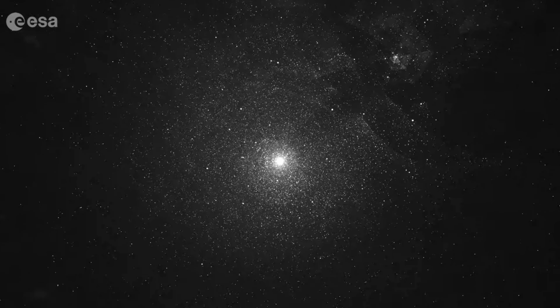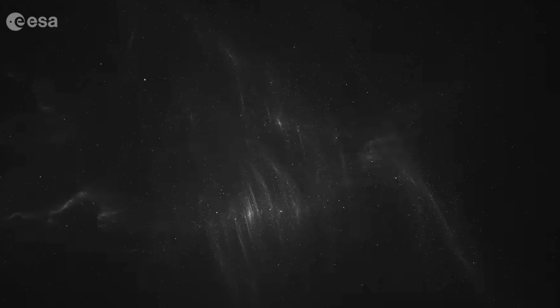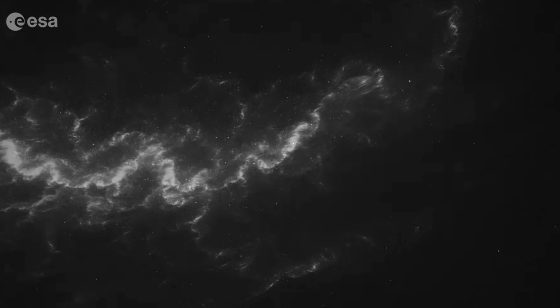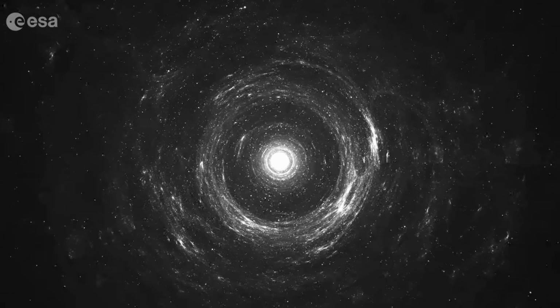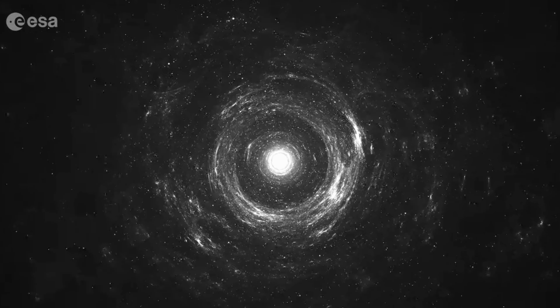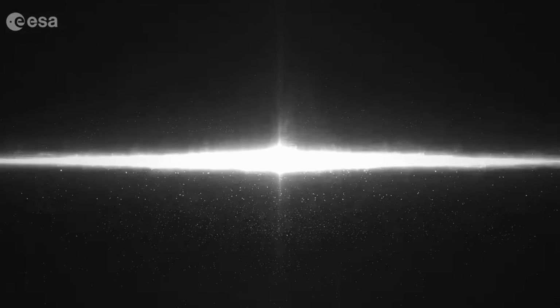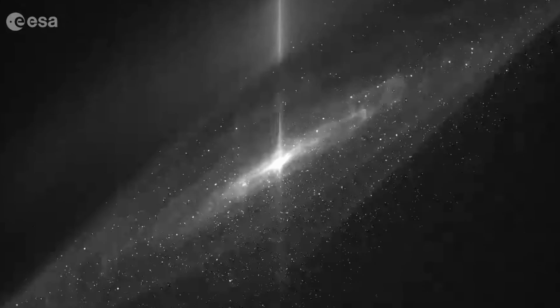At the heart of Euclid's mission lies the enigmatic nature of dark matter and dark energy, constituents of the universe that, despite being invisible and elusive, dominate its structure and evolution. These mysterious entities influence the movement and distribution of galaxies, challenging our understanding of the cosmos. Euclid's primary objective is to shed light on these dark components by mapping the shapes and redshifts of billions of galaxies across vast cosmic distances.